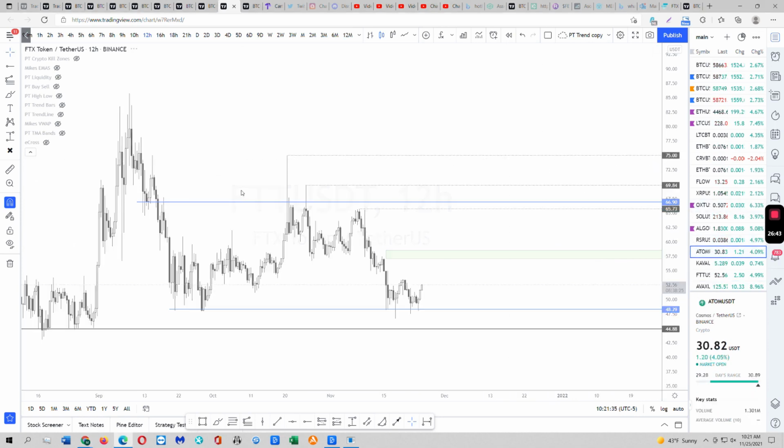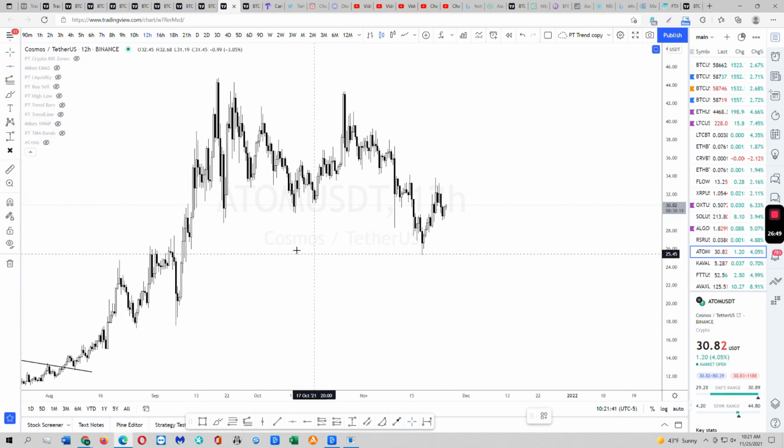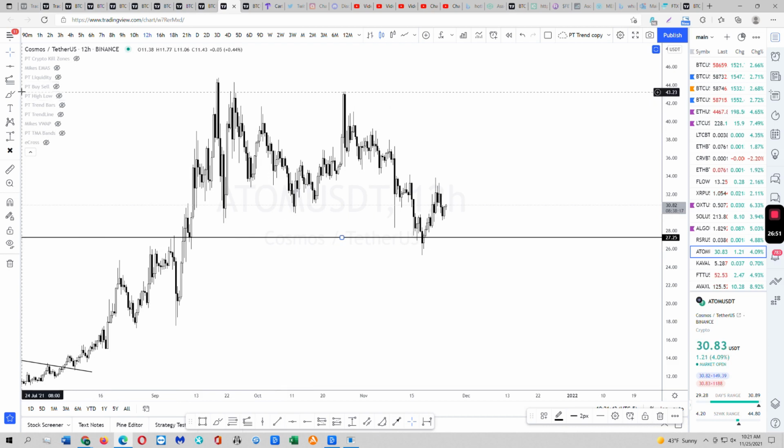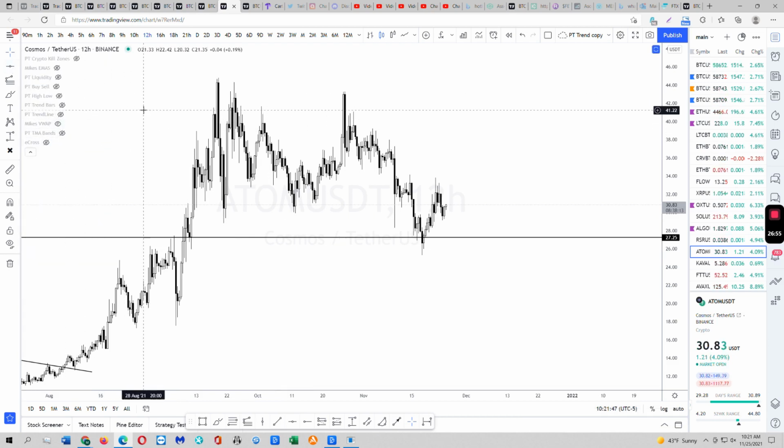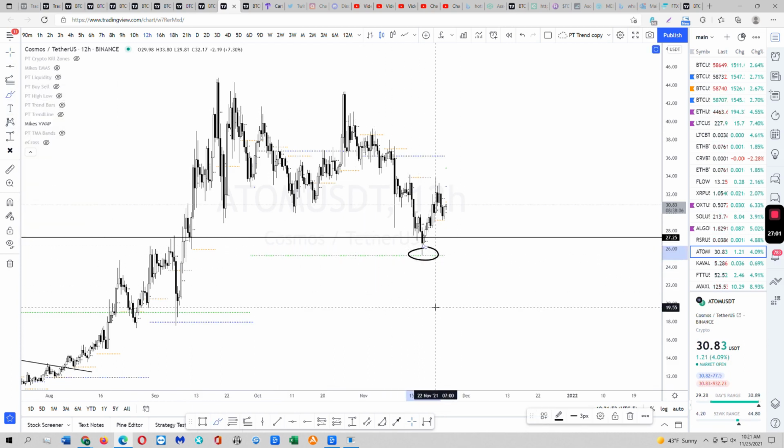What else? Atom. I didn't buy Atom and I'm very disappointed in myself because I told myself I was going to buy it. So unfortunately for Atom, this took off. And my entry was, I'll show you guys where I had planned to buy. See that? How annoying, man. I had alerts, I had everything, and unfortunately, I just didn't buy. I think I was in a meeting at the time when the wick took place. I'm like, all right, I'll look at it at nighttime, and I completely forgot about it.